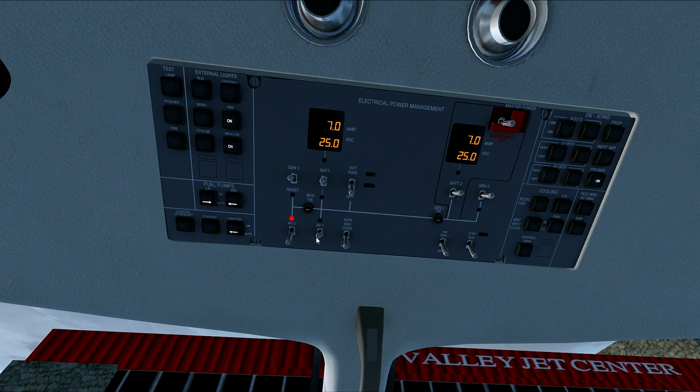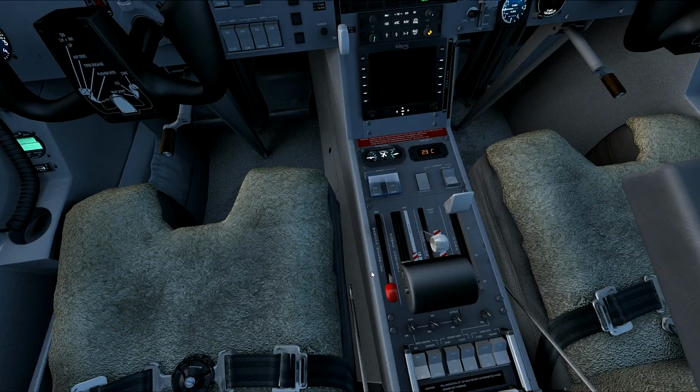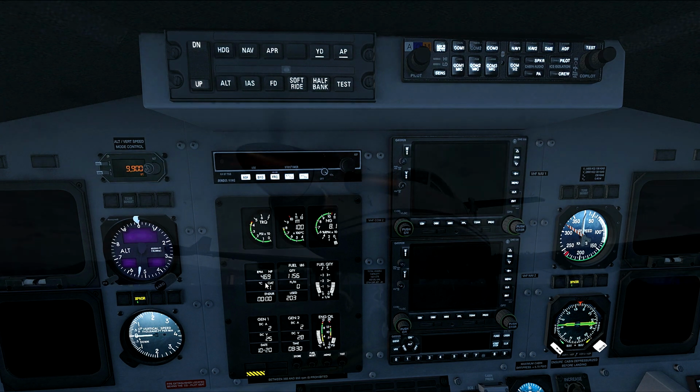Let's see if we get rid of the avionics, cut off our generators, and we'll cut off the nav light. And then let's come down here and shut off our condition lever to cut off. And you can watch the engine wind down. Here's the RPMs over here. Engine still spinning pretty fast at this point.